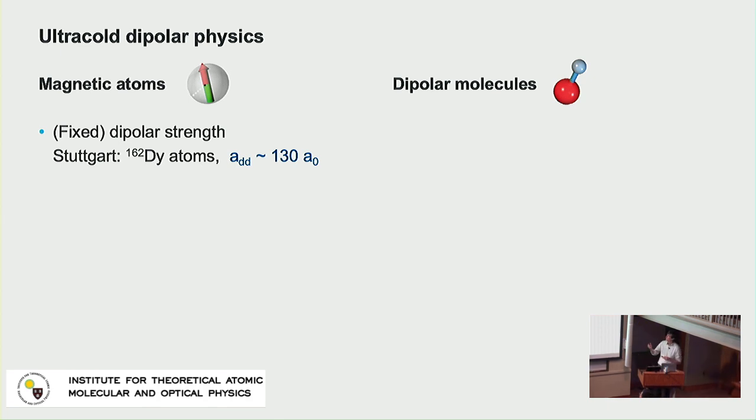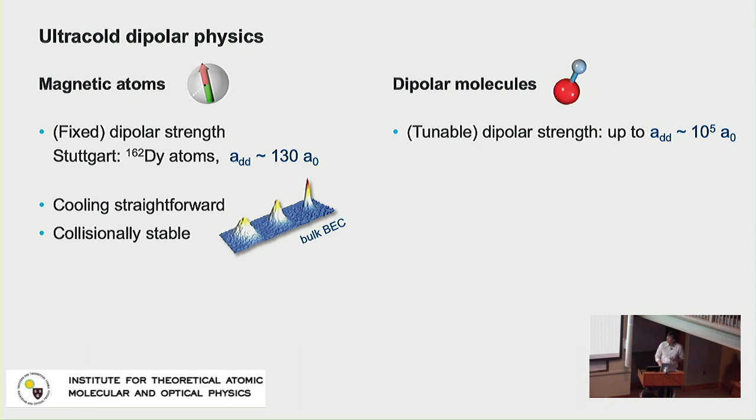So in this case, which is actually the most magnetic atom we have in the periodic table, this is like 130 Bohr radii. Of course, in molecules, the whole selling point is that this is going to be bigger, and it's going to be tunable by external electric fields, for example. Now, the other advantage of the atoms is, of course, that cooling is pretty straightforward in comparison to molecules, and they're collisionally stable. So it's pretty easy to generate these nice bulk BECs that we like to work with.